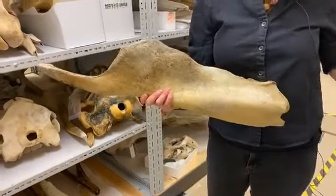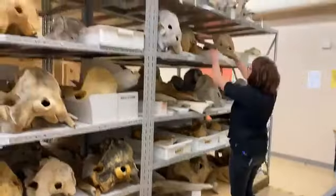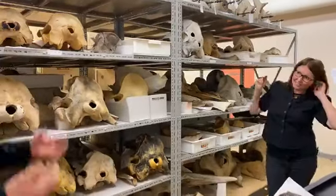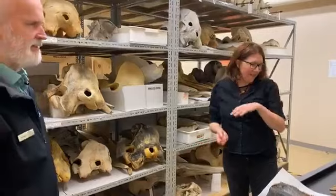Oh, wow. So that's kind of a cool mystery object that people bring in all the time. I've heard of the ear bones before, but I had no idea why they were important or how they used them. Yeah, that's amazing.